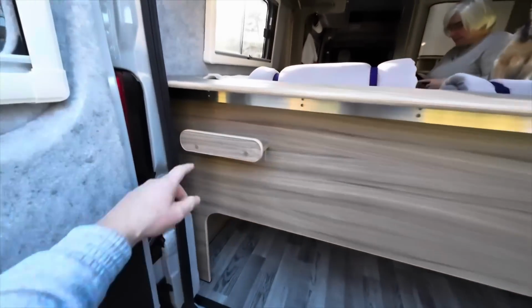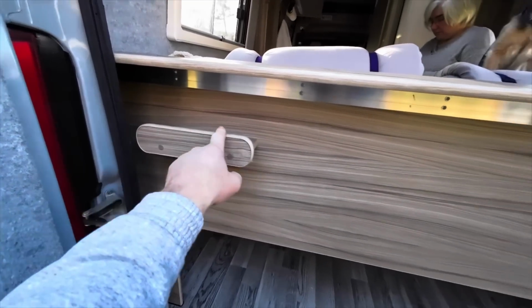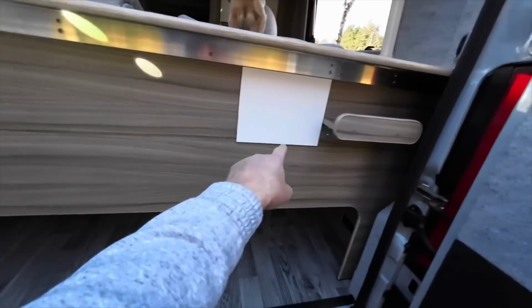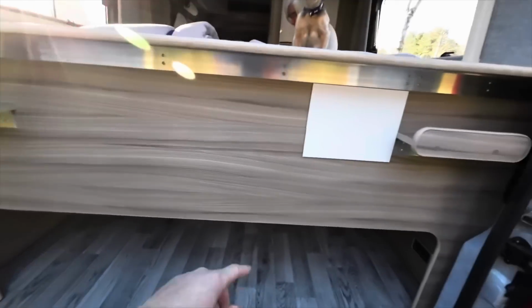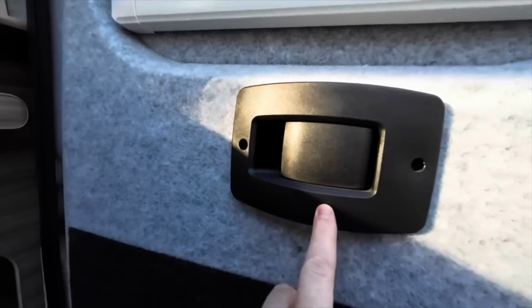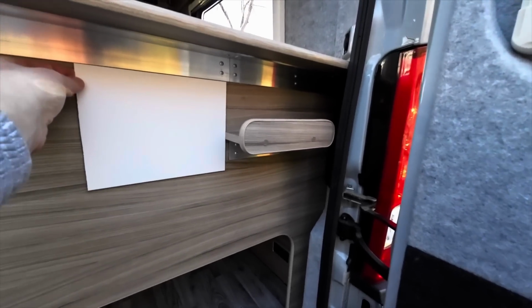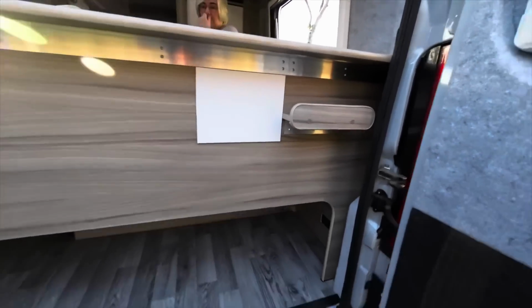These aren't standard. The guy that bought the van new had these put on and used to rest an awning across there. This is an addition by me. That's basically to enable you to get to that. It's just velcroed on, it just stops the drafts.